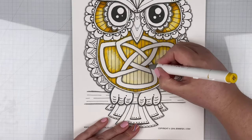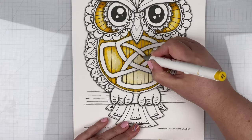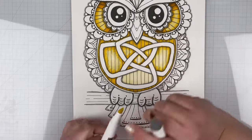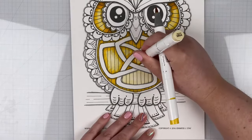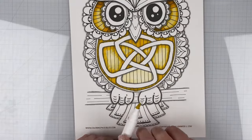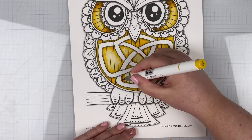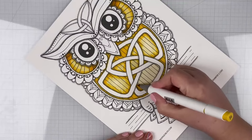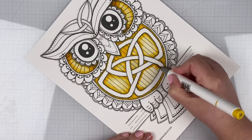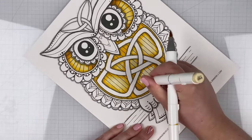I have them in the new order here, right in front of me. And then what I did was I pulled out the 36 markers that we chose for the light, medium, and dark of each color on the color wheel. And I have them in a separate little tray so that those trios are really easy to grab. And I've been doing a lot of coloring with them and really enjoying having them in that order.